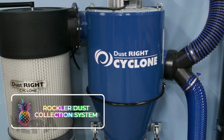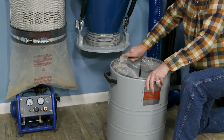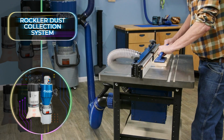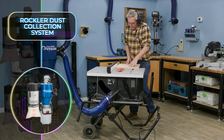Rockler Dust Collection System. Practicality, efficiency, and convenience have all been neatly and cleverly combined into the Rockler Dust Collection System, and simply by having it around, you'll be encouraged to clean more often, because it just works so well. But don't take our word for it. After watching this video, get one for yourself and see firsthand how much of a difference having it around can make.